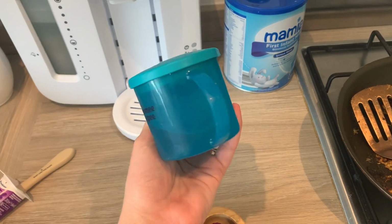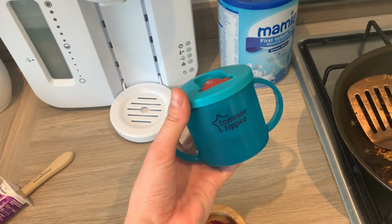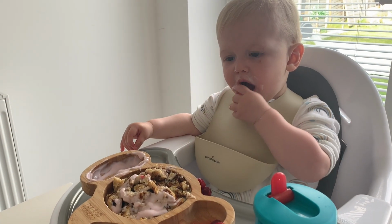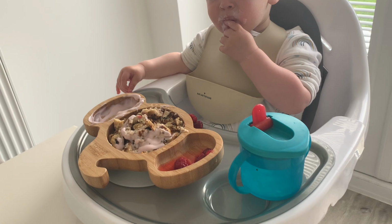Then with every meal and also throughout the day in between meals, I always offer him water from this beaker. This has been in the fridge overnight, so it's nice and cold for him because it is really hot again today.